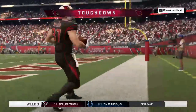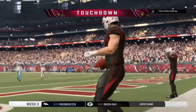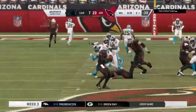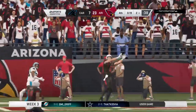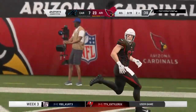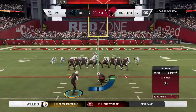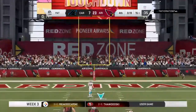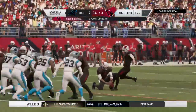He's got his man. It's caught in the end zone. Touchdown, Arizona. Max Williams, his first touchdown here of the new campaign. And the Cardinals push further out in front. Gonzalez now to add the extra point. And that'll make this a 3-score game as the lead moves to 17.